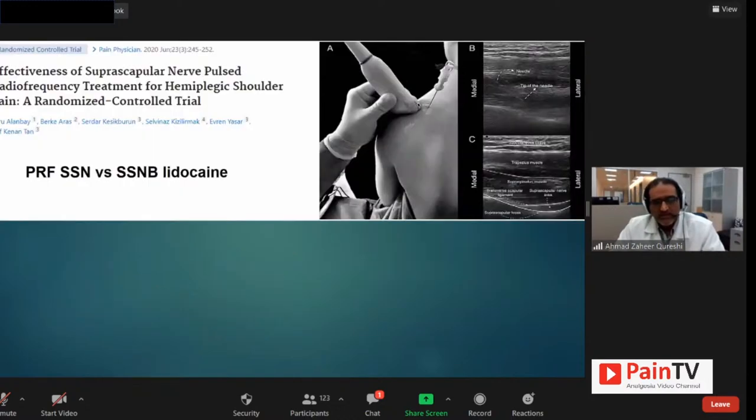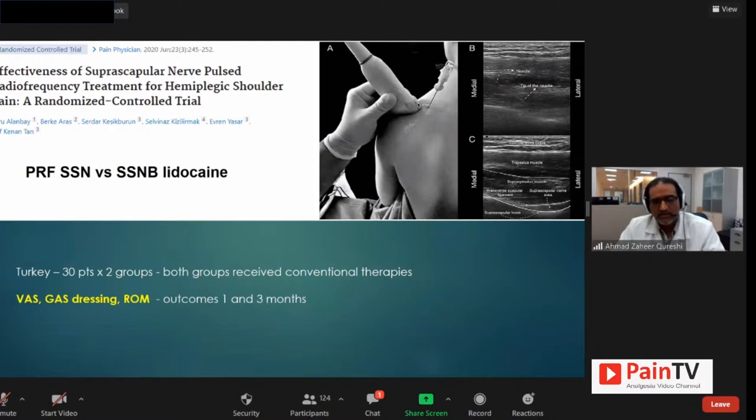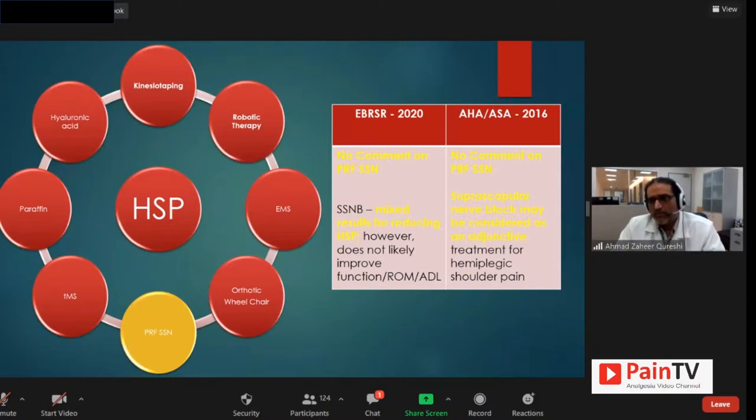Pulse radiofrequency on the suprascapular nerve was compared with a suprascapular nerve block with lidocaine in 30 randomized patients, and both groups received conventional therapies, with outcomes at 1 and 3 months. Pulse radiofrequency on the suprascapular nerve was found to be superior to the suprascapular nerve block. Both the AHA and the Canadian guidelines do not comment on pulse radiofrequency, probably because of the scarcity of literature. But suprascapular nerve block may be considered as an adjunct treatment for hemiplegic shoulder pain.